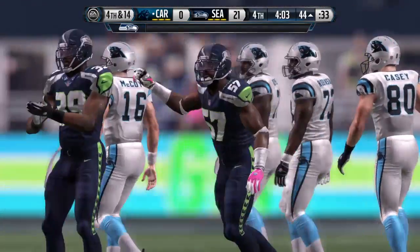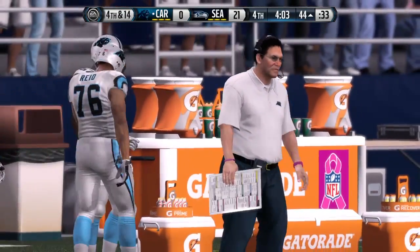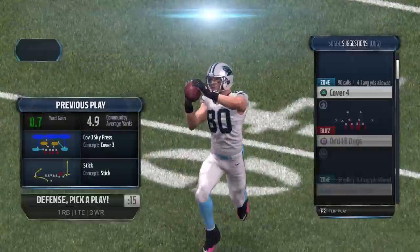I think that's playing it pretty safe, throwing that short pass on 3rd and long. I thought he had a chance to throw it down the field. He just couldn't pull the trigger and let it go.